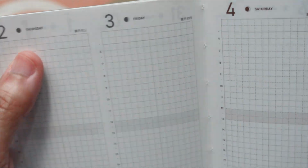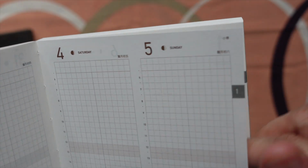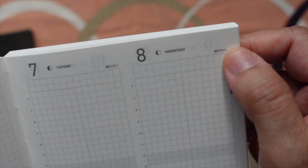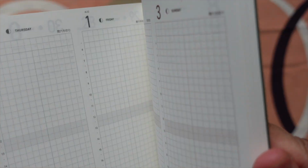There are moon phases in the weekly section, not in the monthlies. So there are some traditional Chinese markings here, mostly holidays and such, and days of the week. I believe this is the traditional Chinese character for Wednesday. So it goes all the way the entire year.